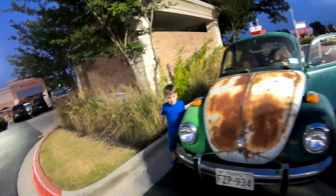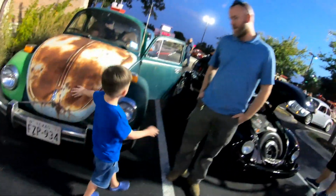'73 Super Beetle. Yeah, it's a '67 Bug. My first one was a '72 that I did with my dad. This is my true first one, which is a '73. It's all mine.